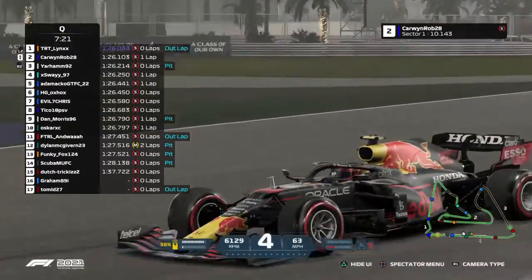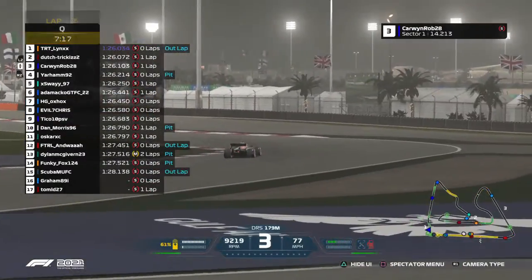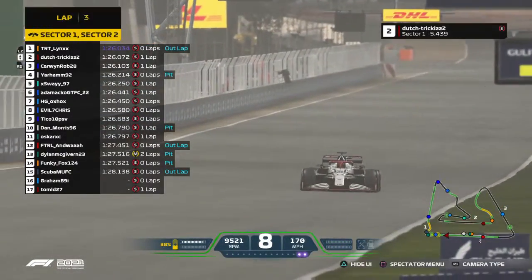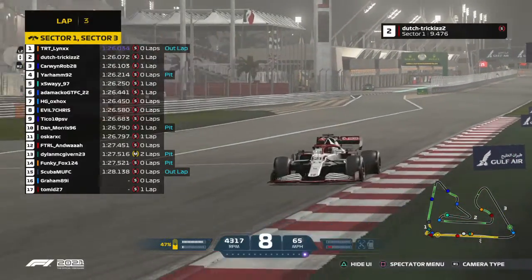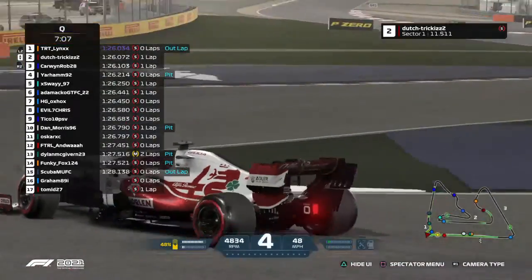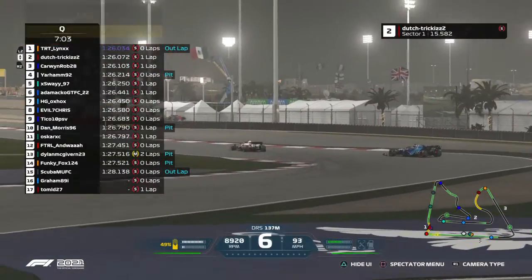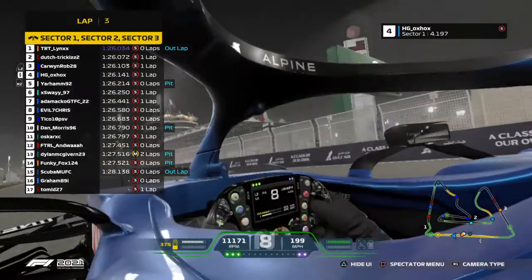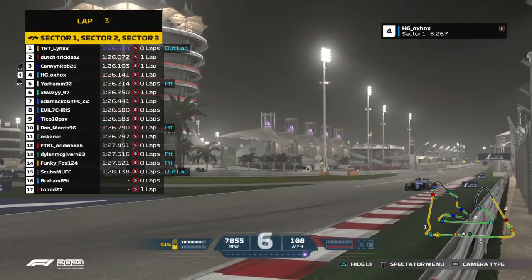That's the current run order then, 7 minutes 20 to go. Lynx still holding on to provisional pole. Carwin Rob momentarily holds at P2, but he's just been dispossessed by Dutch Tricks, who has hooked up his lap this time. And he also dips into the 26.0, 400ths behind the current provisional pole, but on the front row for the 4-time champ. He's still holding on to P4. He is dispossessed of P4 by Ox, who goes up to the second row of the grid, a 26.1.